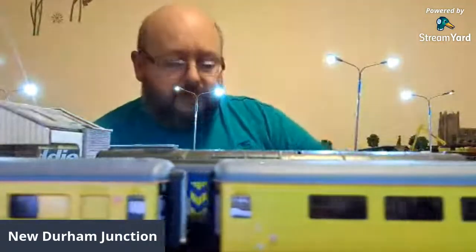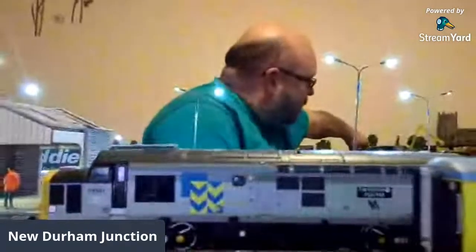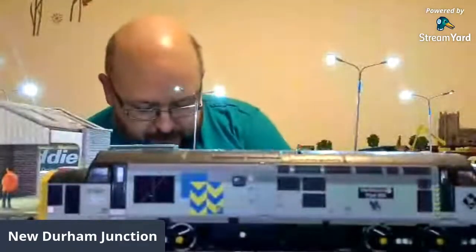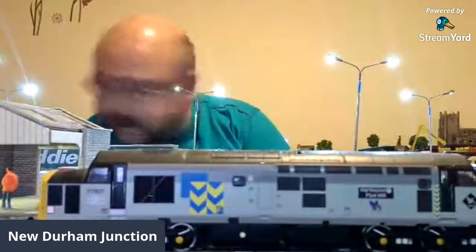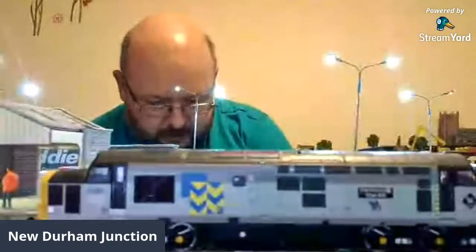We'll just wait for this 66 to move out of the way, getting followed up by. So we'll just wait for it to move. Right, there we are, it's gone past. The sound on this class 37 is a Zimo chip, I believe. It was programmed by Alan Sounds, I think he's in with West Hill Wagon Works.